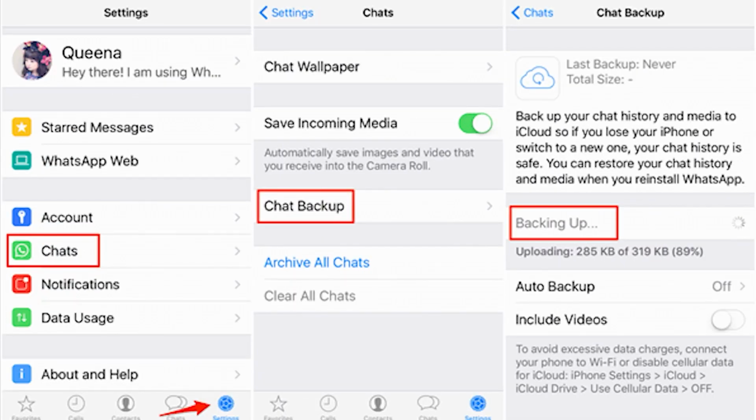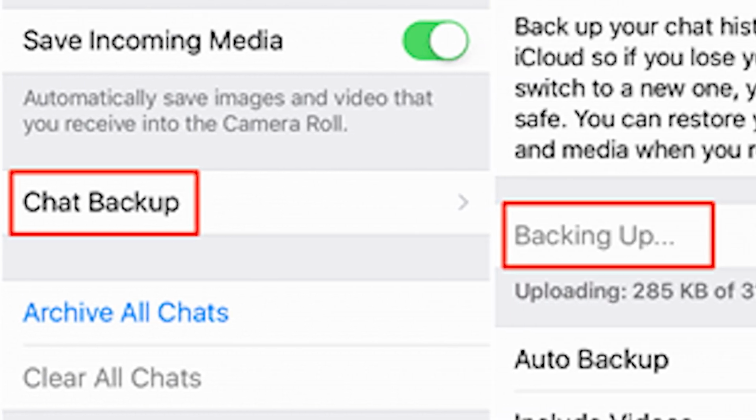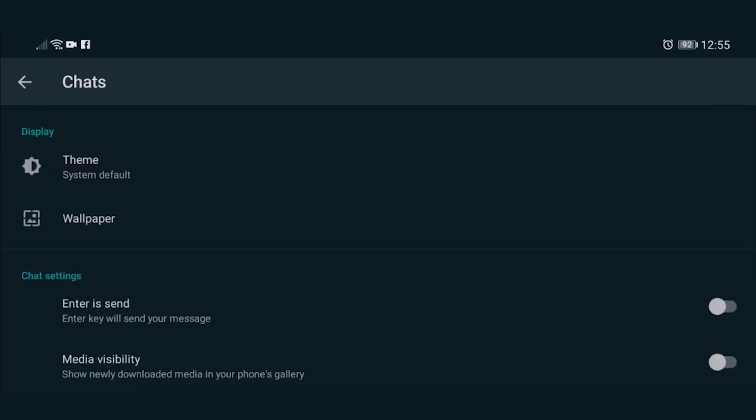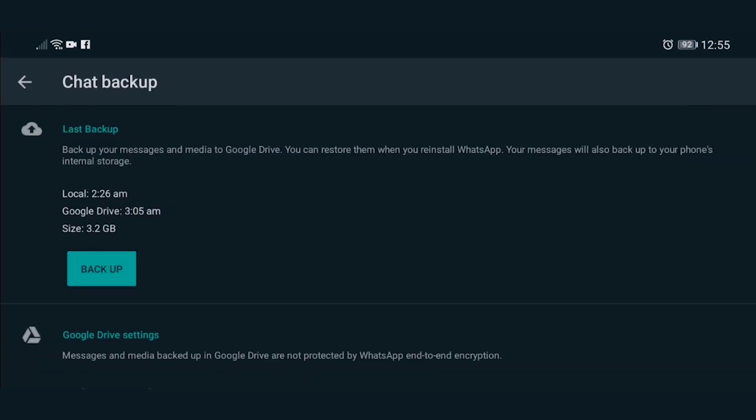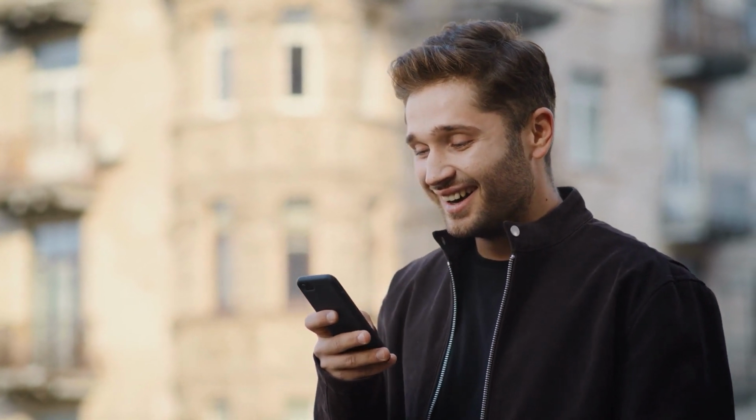For iPhone users, simply select the chat, click on the contact's name, and you can send the backup via email. If you're using Android, go to Settings, select Chats and Calls, and then tap on Chat Backup. There you have it. You'll be able to read all of your previous messages.